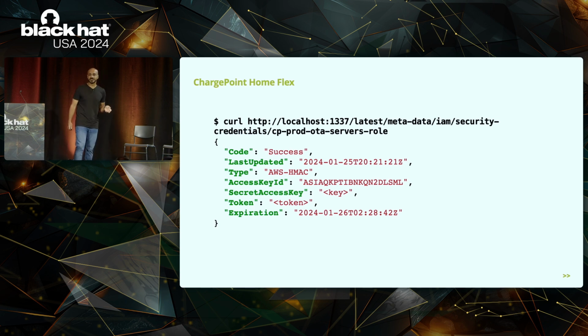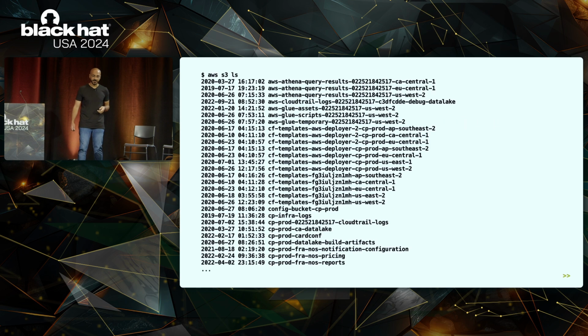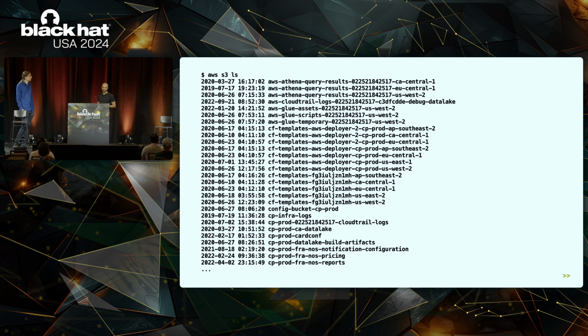Now, what do you do once you have those? The very first thing you do is just check S3 buckets. Can you list some of them? Well, it turns out the answer is yes. And many of them had names like PII, prod, data lake. There's also CloudFormation templates and other configuration buckets, so this looked really interesting. And we also suspect this is not just for home chargers, but it might actually be the entire cloud infrastructure. And keep in mind that ChargePoint is one of the largest charging networks in the USA, with about 274,000 points globally.